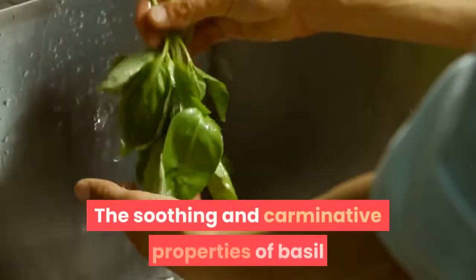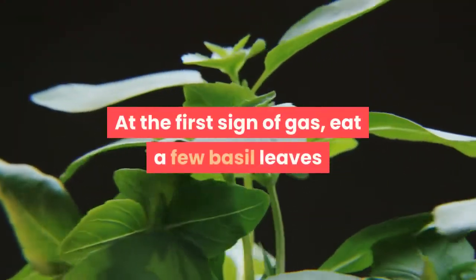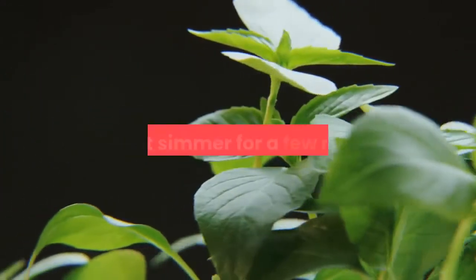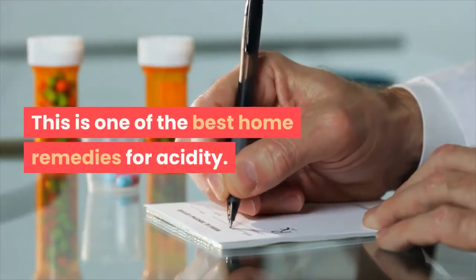The soothing and carminative properties of basil leaves can give you instant relief from acidity. At the first sign of gas, eat a few basil leaves or boil 3 to 4 basil leaves in a cup of water and let it simmer for a few minutes. Sip on it frequently. This is one of the best home remedies for acidity.